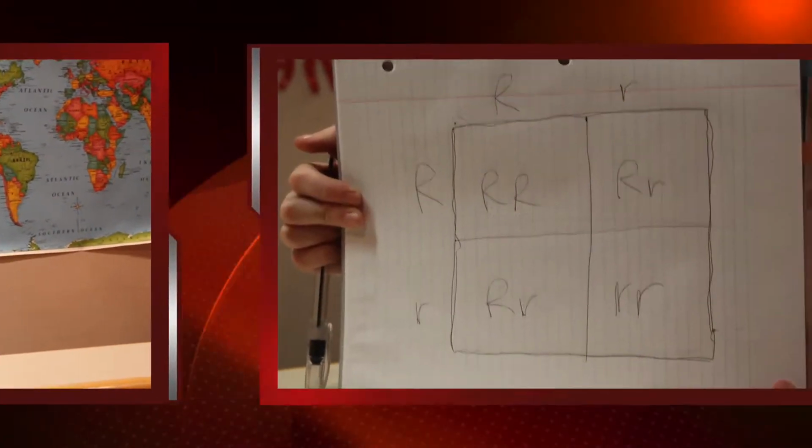It is an autosomal trait, meaning it is not X-linked. If you are heterozygous, you're a carrier. If you're homozygous dominant, you don't have it, but if you're homozygous recessive, you do have it.